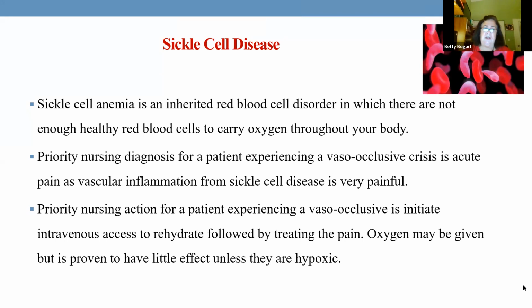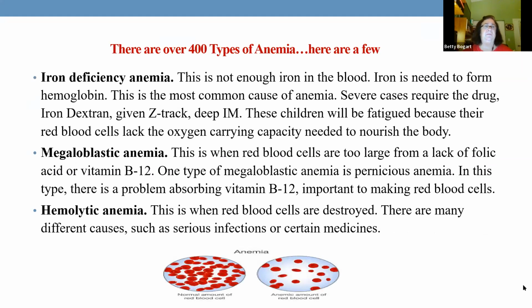And then oxygen might be given because with these sickle cells, they're not carrying oxygen and the hemoglobin and hematocrits are usually very low. So we'll put on oxygen. Maybe it's going to help give a little bit more to the cells.